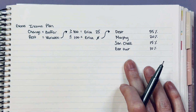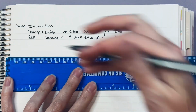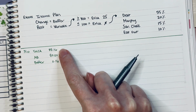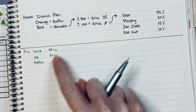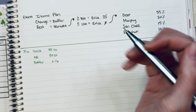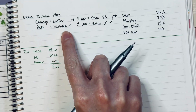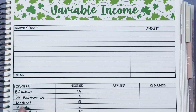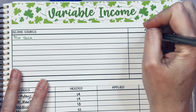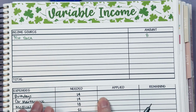So let's flip over to the excess income page and we'll make a plan for that. Okay, so this is where I keep up with my excess income information, anything extra that comes in, and we're just gonna make a line right across here. Okay, so this is the March 10th YMCA budget for $88.16. We have already budgeted $80 and we always have the change go to the buffer per this plan up here. So that's gonna leave us with $8 to go into our variable expenses. So let's take a look at that.